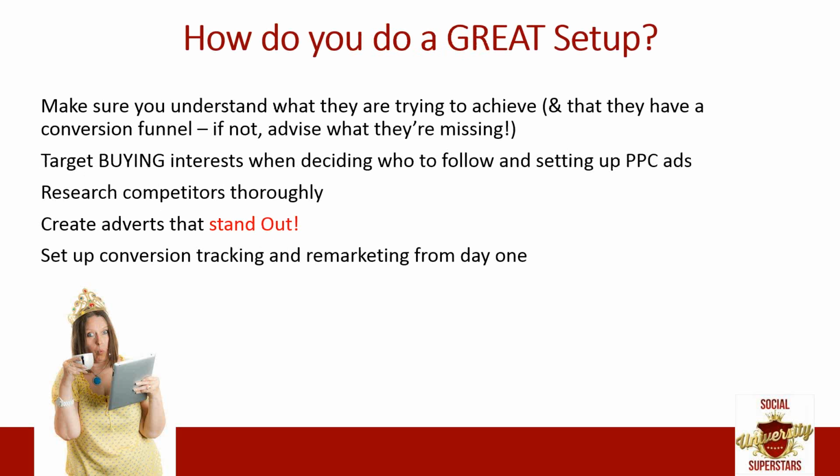So sit down and map out the journey to the client's objective that they've stated, and make sure that you can prove your involvement in it. When you're deciding who to follow, and when you're setting up pay-per-click adverts, target buying interest. Target people who are most likely to buy is one group of people. So when I do a Facebook advert, an interest that I'll target is Infusionsoft, because I know people who have bought Infusionsoft are investing in their business.